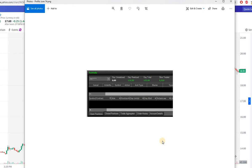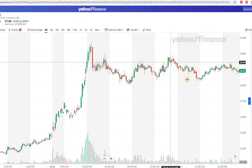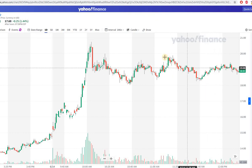Total for the day, $131.99. So to me, that was a perfect trading day. I actually had the willpower to leave after this, and it was pretty hard to do that, because not only did this happen fairly easily, but I actually saw a lot of other opportunities to enter the same ticker.